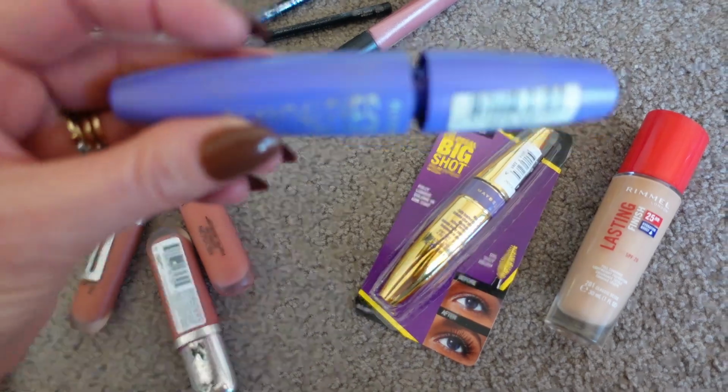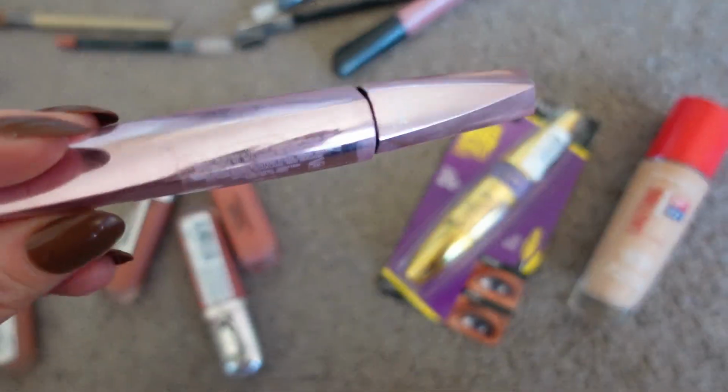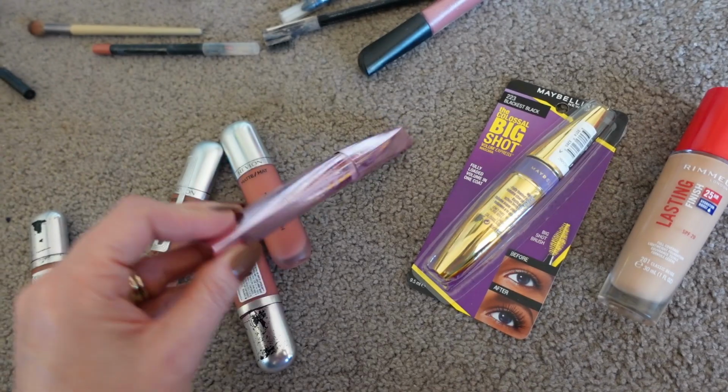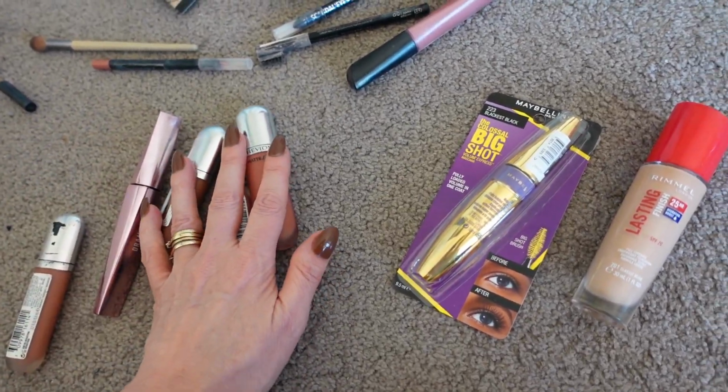So here are two that I can throw out now because they're no good. And I can throw this one out because I've used that up, but it was terrible. And this is the one that I got from Kmart, which I was trying out, but it's terrible. But I'm still using it because it's still black enough, so I can put the black stuff on and then use this one to spread it out nicely. So that's okay.